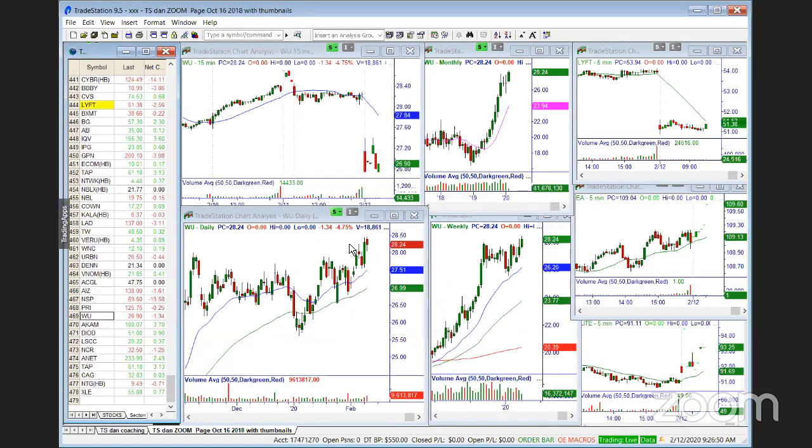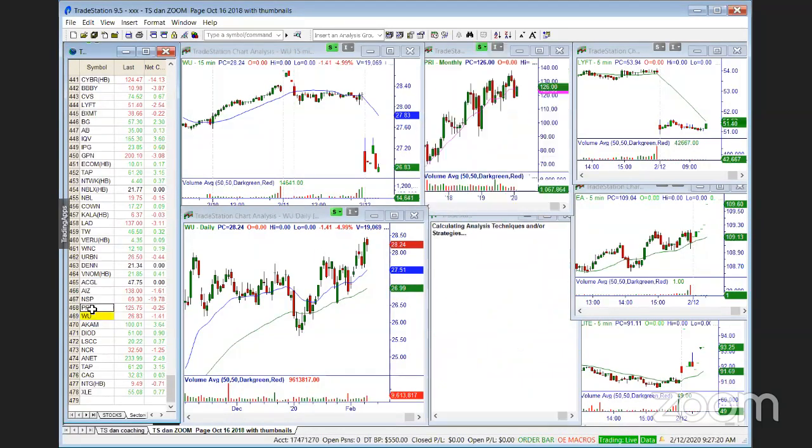WU, this was the one I would have given as a long over the high, as a 1, 2, 3. That is a quality 1, 2, 3, but it had earnings. And you know, for swing trading we don't hold over earnings, just for core trading. So it's gapping in the 20s. That's a very bearish gap now. If I were in that, whether swing or core, I'd be concerned.